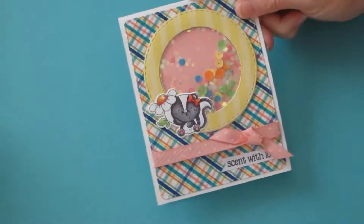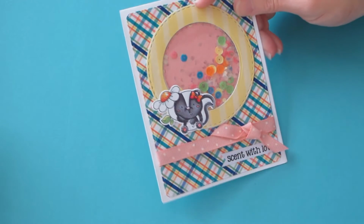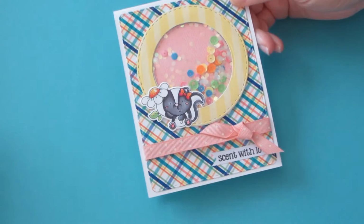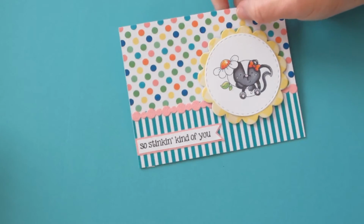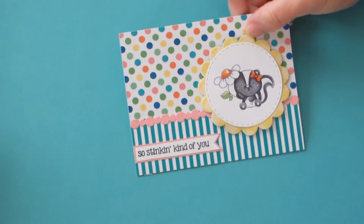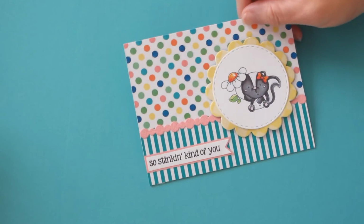And I love to make shaker cards. They kind of get addicting once you start with them. But I used our pattern papers again and the little skunks. There's a card using the skunks again with some more pattern paper. And that border going across is that bubbly border die, and that's just the one used by itself without the other layer on top.